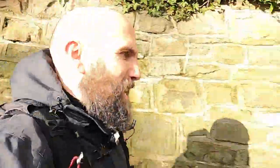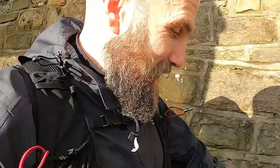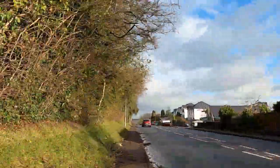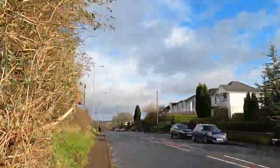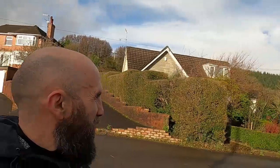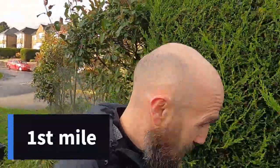Right, still going. Maybe a mile. Now that's your first mile. You get to this point, 1 mile done. Anyway, let's go. 5 more miles. Now this is all nice and downhill. Sharp downhill, but it's lovely.